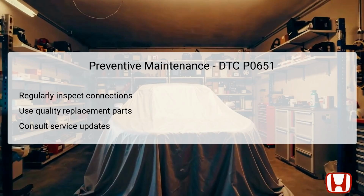Additionally, it is wise to consult any service bulletins or updates related to the PCM and the sensors involved. Staying informed and proactive can help maintain vehicle health, performance, and longevity, thereby reducing long-term repair costs and improving reliability.